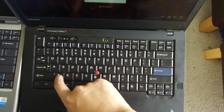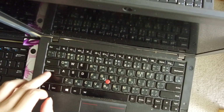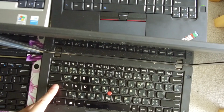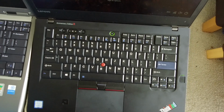I even like the caps lock. Look, the caps lock light right here. It's just so cool, right? The old school caps lock light. Actually, this one doesn't even have a light. Yeah, so this one doesn't even have one. The X1 Yoga, I believe, has a small light right here. Yeah, this light, really cool.